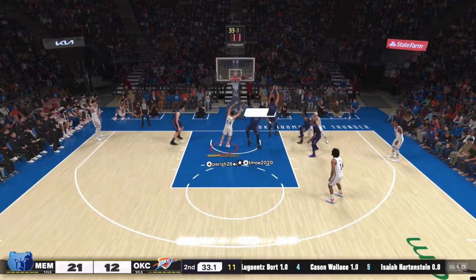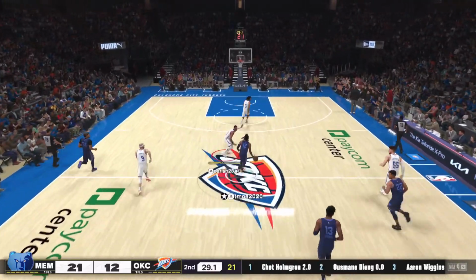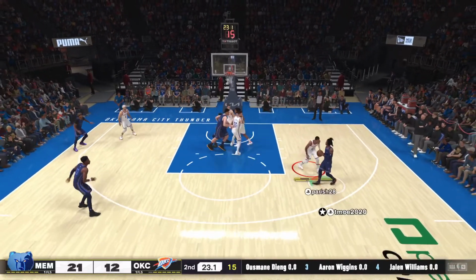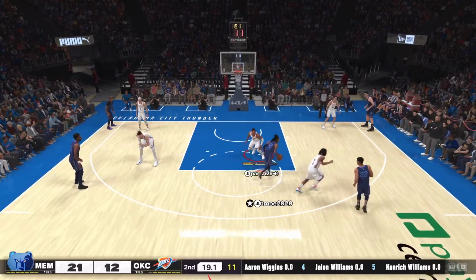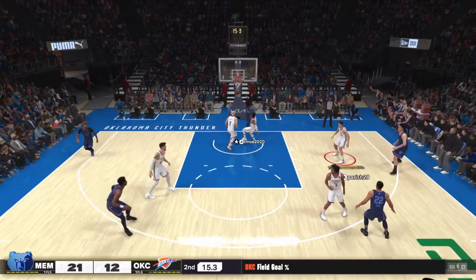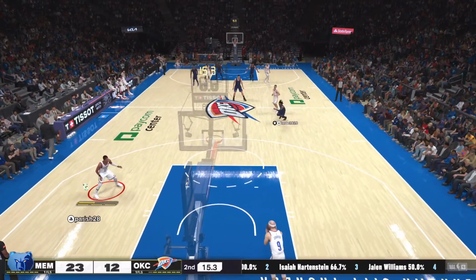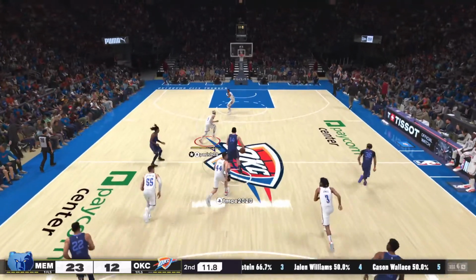35 seconds left to play in the first half. Topic, no good. Morant with it. Now defended by Wiggins. Back to Morant. And Morant throws it down. You know why Morant makes those dunks look so easy? He's got a 44-inch vertical. That's unbelievable.